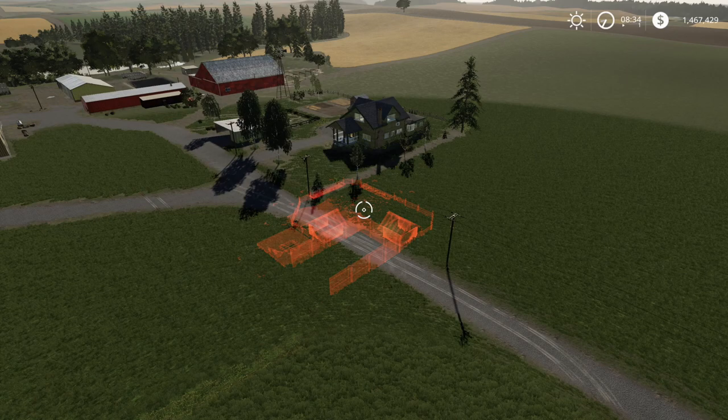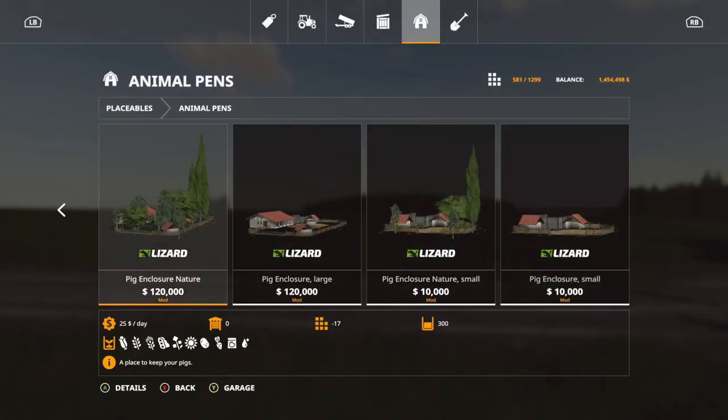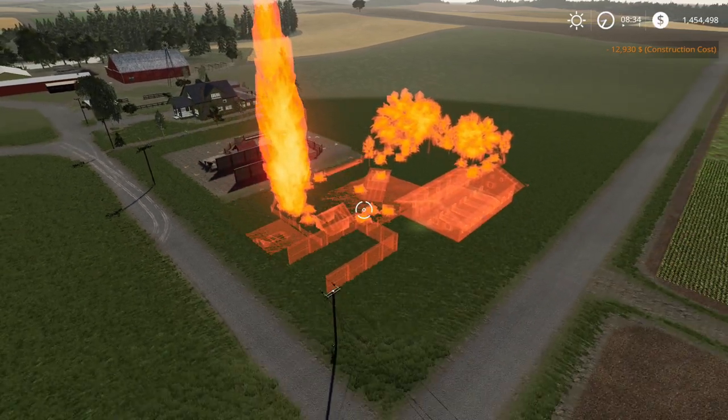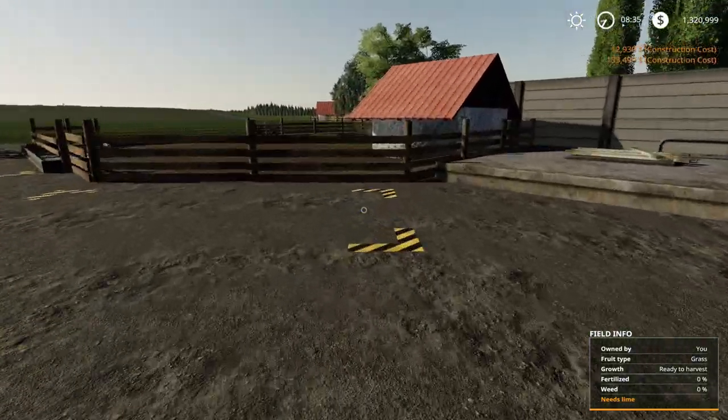We'll place this one without the decorations. So there's that one. And then we, of course, have the bigger ones, which is 120,000. 300 for those. 7 and 17 slots, too, with those ones. Let's actually go ahead and place this one. Okay, put that one right there. So here we go. Really nice.